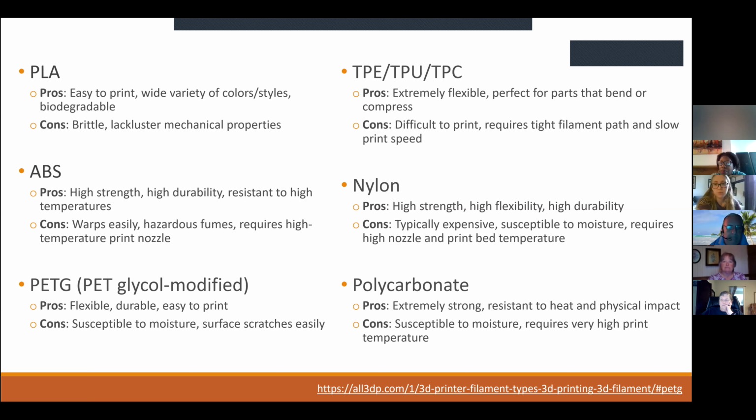PETG is one I'm actually really curious to try. I've never held a 3D printed part made from it. PET, don't ask me for the chemical name, is what water bottles and stuff are made out of. It's a lot of the plastics you find in the food industry. The glycol modification makes it pretty much easy to print. And this one says it's susceptible to moisture, which a lot of these materials are.